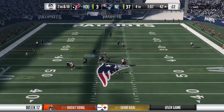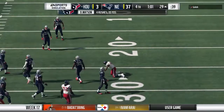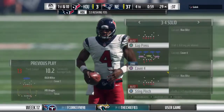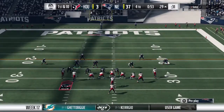Back to the air, Watson on 2nd down. Escaping the pressure right. A fresh set of downs on a gain of 13 there for the Texans. Well, that was man coverage. So once he decides to run with the football, there's no one to account for him, and he turns it into a nice gain.